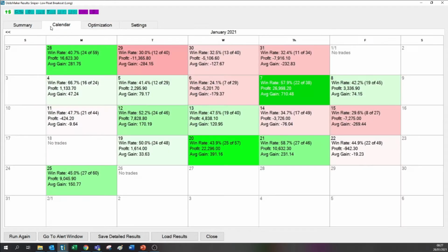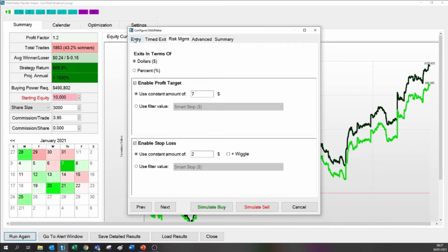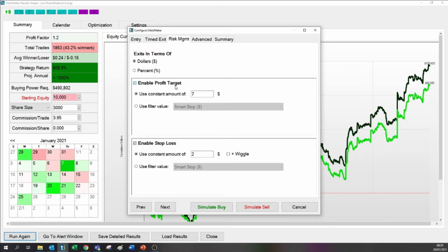I noticed that 9,000 is okay. I flipped the take profit and the stop loss. Run again with changing that. Okay, let me as usual say that we start with the setting, time exit, make it the whole day, then risk management, enable profit target, not $7, but 7%. Then the stop loss is 2%, so it should change.